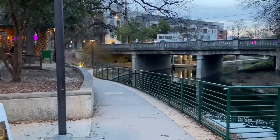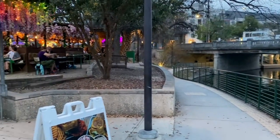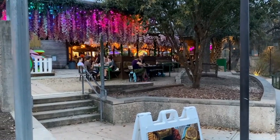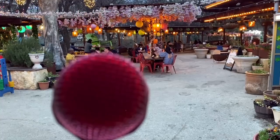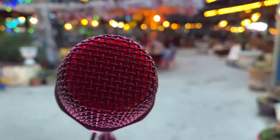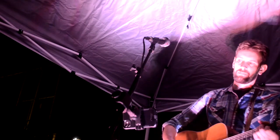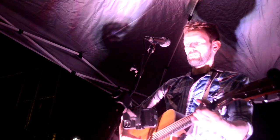I ultimately made it out to Elsewhere Garden, which is about a mile or so north of here. And it is right along the Riverwalk. It's a nice beer garden with some great food and booze. And I've played here before, so I was happy to play here again and had a good time.